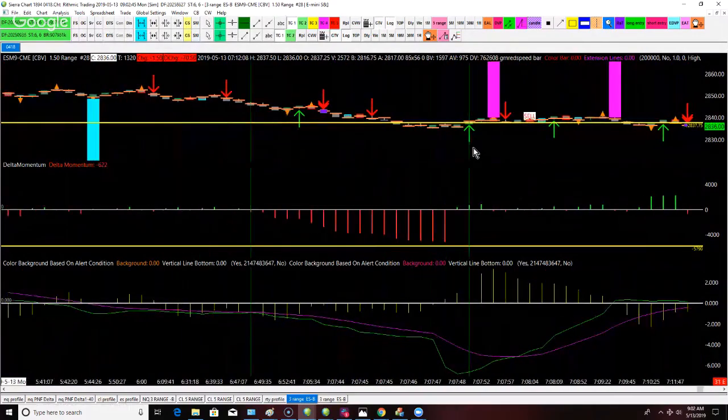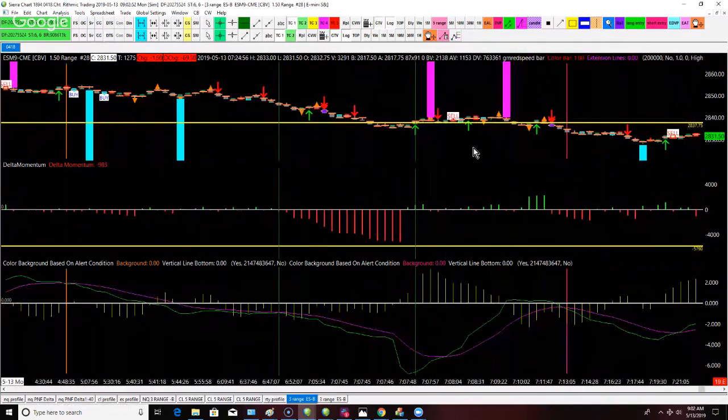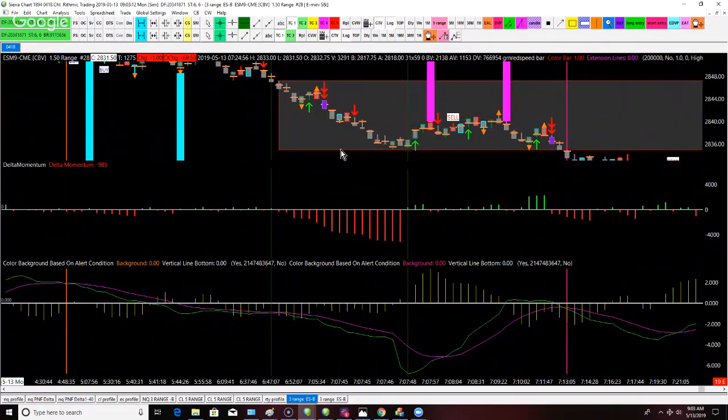Okay, so now I have good information, right? Left, one to the right. Okay, mid. See how we backside tested that mid again? Now look at that. Look, we got the biggest wave. Backside test on mid. Speed bar shift down was late, but look at that right there.